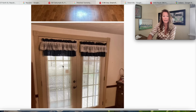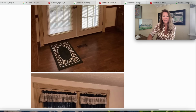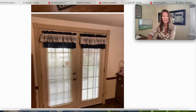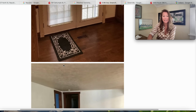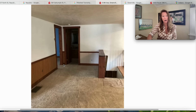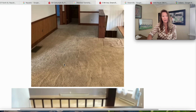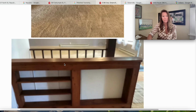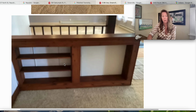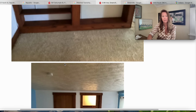There's our French doors to take us out to the deck. Yeah, this is really nice. Very clean. Move-in ready. So here's the second story. More carpet. That's probably the bedroom area there. And it says there's only 1 bedroom and 1 bathroom, but I bet there's a way to implement another bedroom in this house.